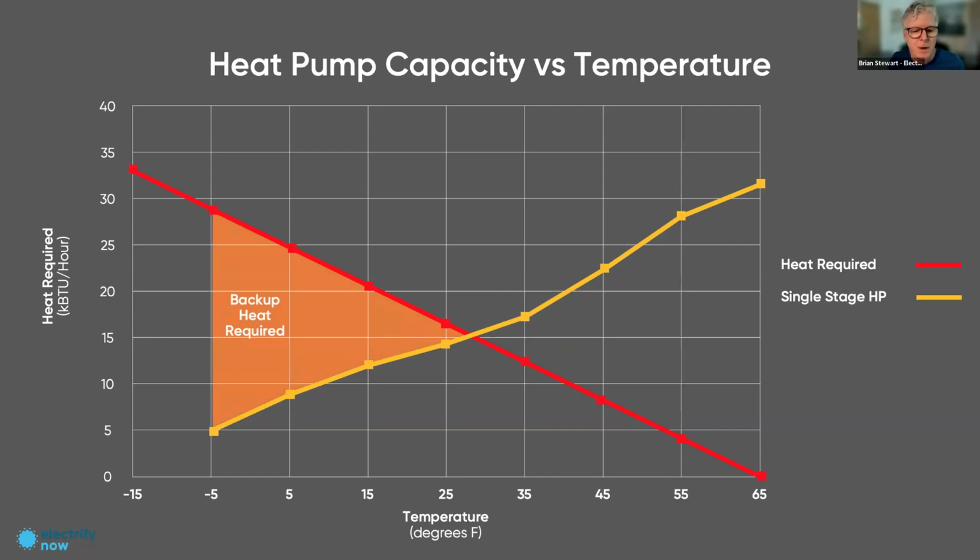like this. But what this means is when you're in the backup heat scenario, you either need a gas furnace or electric resistance heat strips that can be put in an air handler, for example, to give you the additional heat that you're requiring. That tends to be expensive. You would like to avoid the situation in most cases.